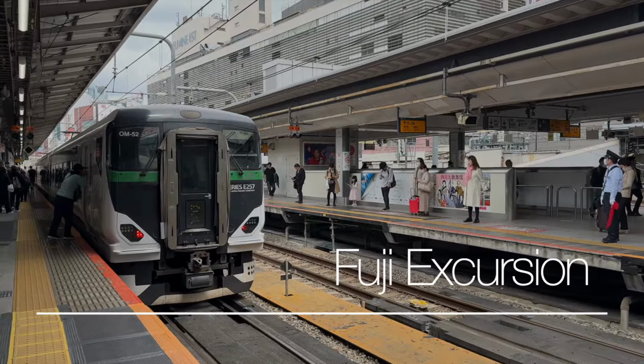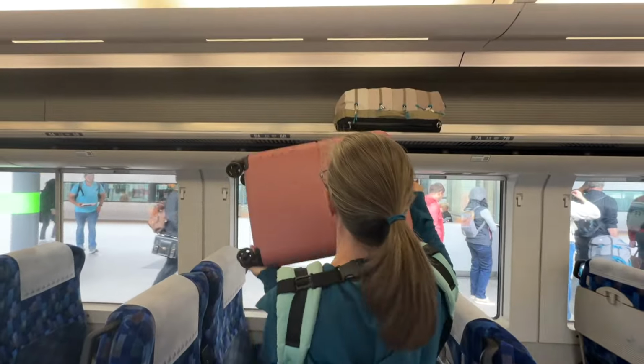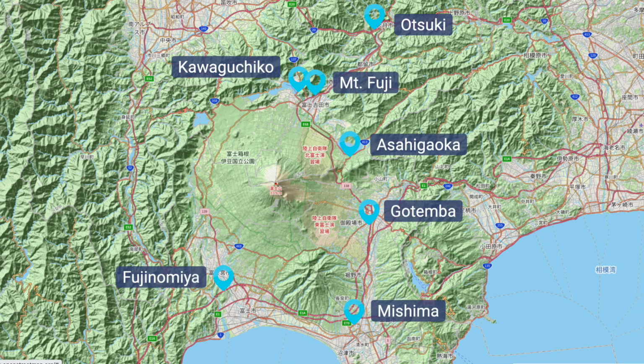Personally, we took the Fuji Excursion Limited Express train from Shinjuku Station in Tokyo, which goes all the way to Kawaguchiko Station. The Mount Fuji Pass is available for purchase at 7 counters, located at Otsuki Station, Kawaguchiko Station, Mount Fuji Station, Asahigaoka Bus Terminal, Gotemba Station, Mishima Station, and Fujinomiya Station. Or you can purchase online and pick up your physical pass once you get to the Mount Fuji Five Lakes area. I'll link to that option below.